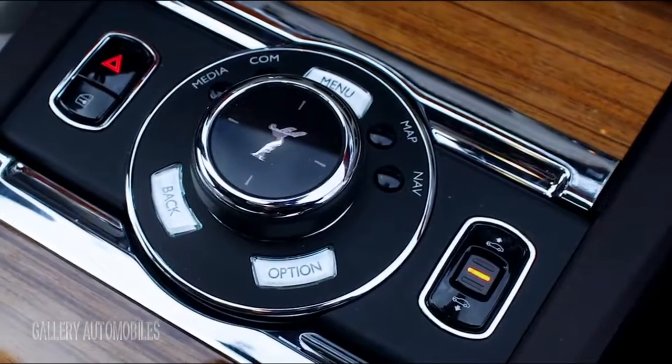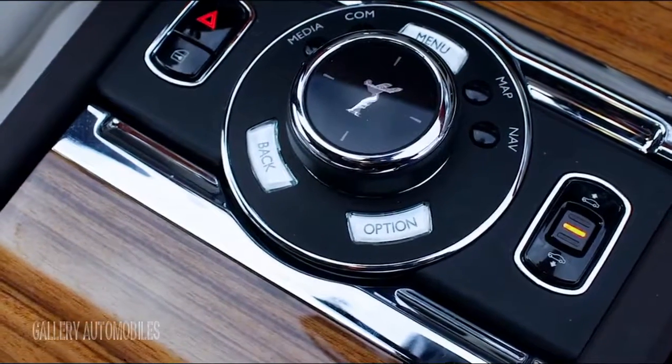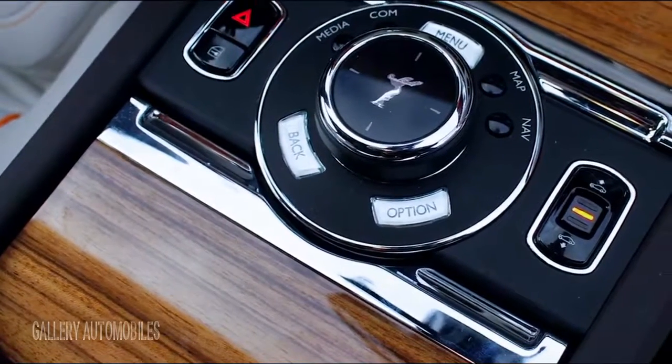Make sure your rear passengers are entertained on long drives with the two 9.2-inch screens on either headrest. This creates a cinematic experience that makes every long journey worthwhile.